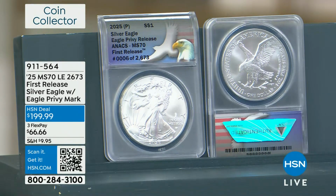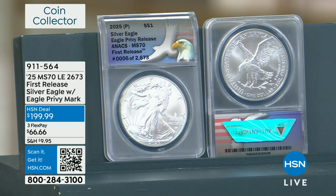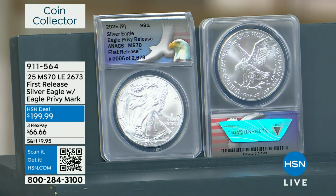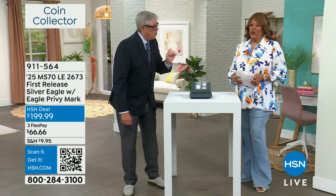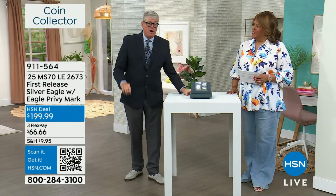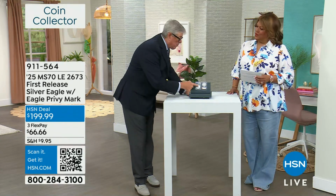Now, why is that important if you're a novice collector? The single most important determining factor of value in coin collecting is condition. The higher the grade, the more it's worth. And these coins are certified perfect. That matters a lot. Remember I was talking about 1996? In Mint State 69, I can sell you that coin for $299. In Mint State 70, I can sell you that coin for $8,000. It's the same exact coin, one grade point of difference. That's the difference that perfection makes.